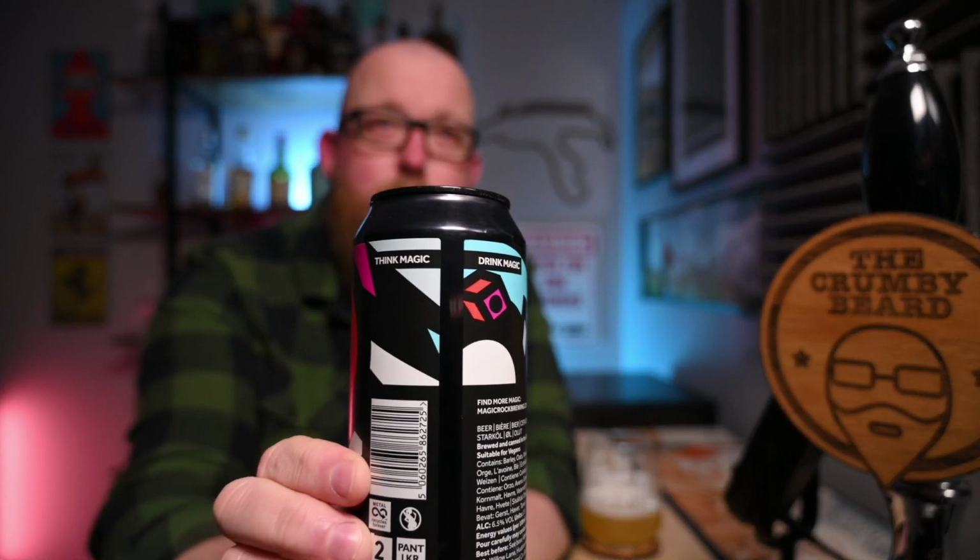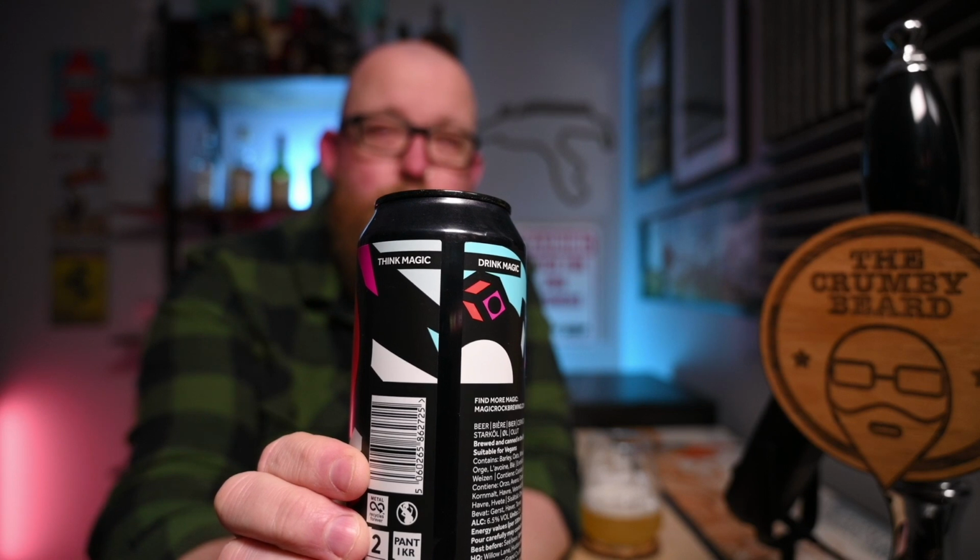Right then, let's take a quick look at the can. So on the front, Kinesis New England IPA from Magic Rock Brewing, 6.5%, 440ml can. At the top of the can on the back, it says, think magic, drink magic. Nice little tagline. It says, find more magic at magicrockbrewing.com. It says, brewed and canned in the UK. It's vegan friendly. It contains barley, oats and wheat.